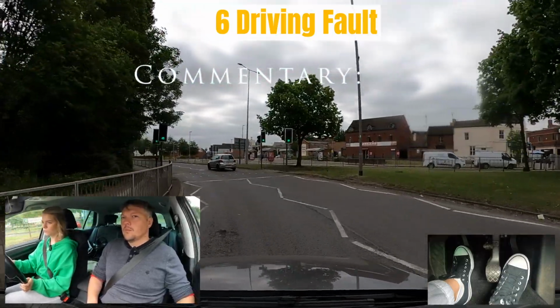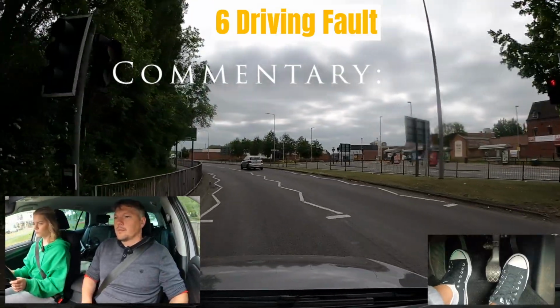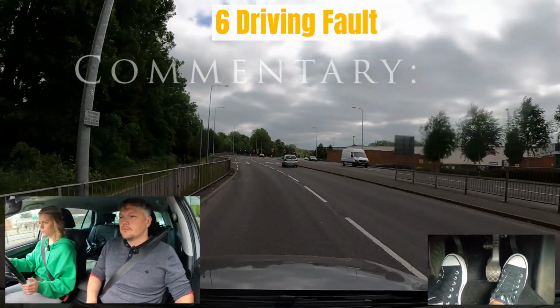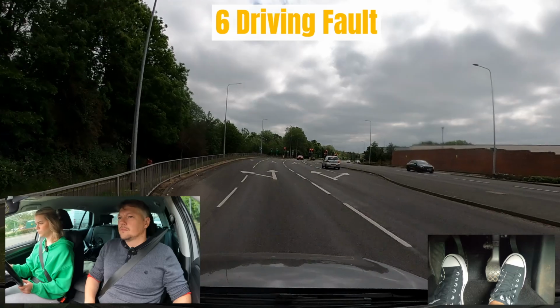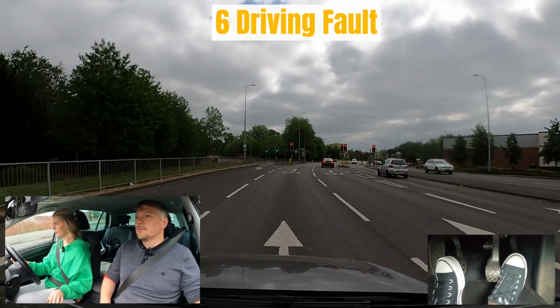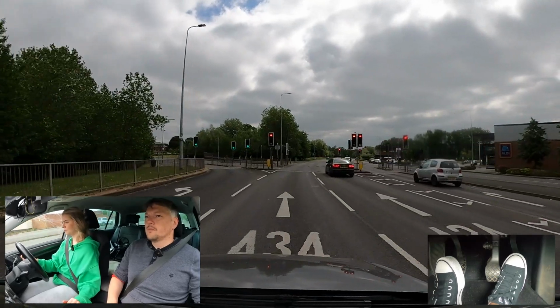This is the only set of traffic lights I know of in Stafford that flashes amber after someone presses the button. If it flashes amber, this means it's safe to continue on provided no one is still crossing the road. If you want to double check that, have a look at the highway code.